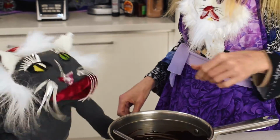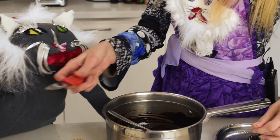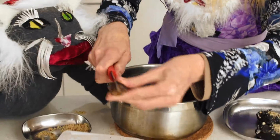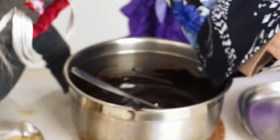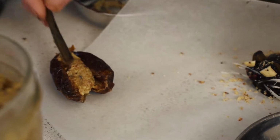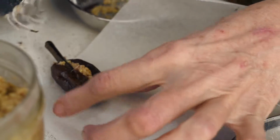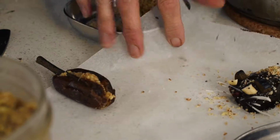Would you like to try making another one? I don't know if you can cut the date. I better cut it for you and take the seeds out. Okay. Can you put some nut butter into that one? I'll just put it inside. Yeah. And get one of the tails, and put that in and close it. Like that, yeah. Now just the chocolate. Dip it in the chocolate.